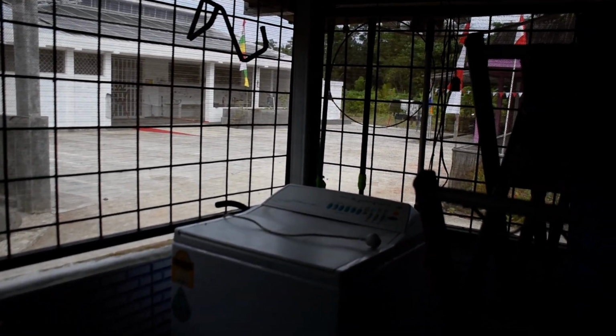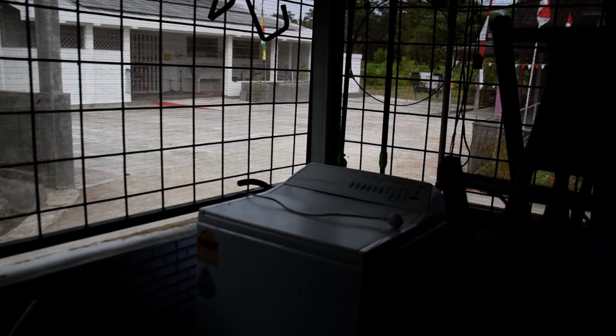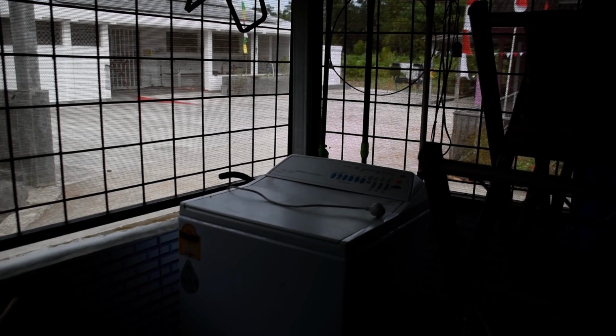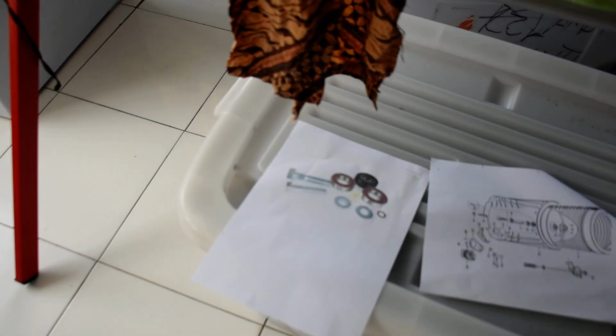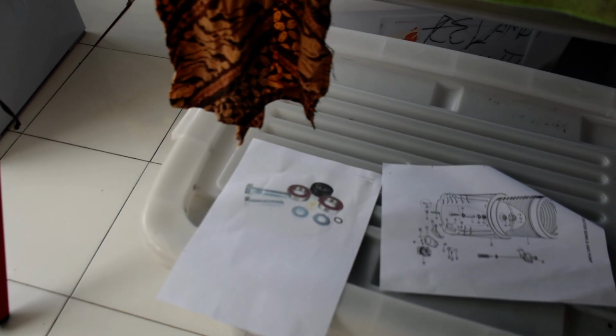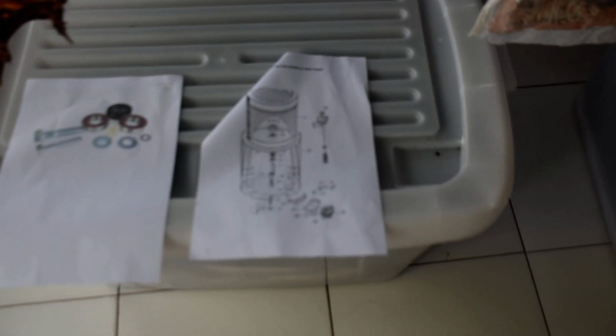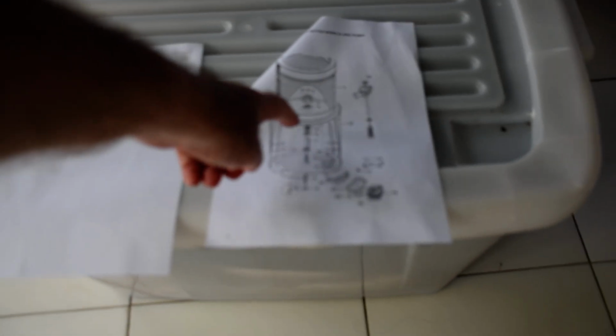guy who came and installed the new one yesterday, he's going to come back today apparently and have a go at getting at the bearings in this one and seeing whether we can fix it up. I printed off a couple of useful sheets yesterday, like that's the bits and pieces from the parts kit that I could get from Big Parts Warehouse in Australia for an outrageous number, and an exploded diagram of the machine to show where those bits go.